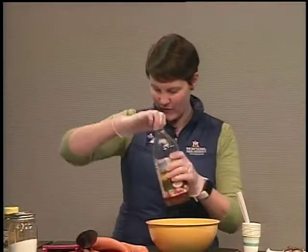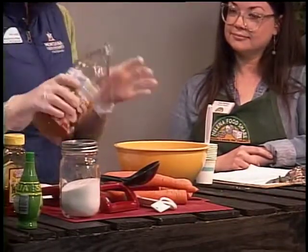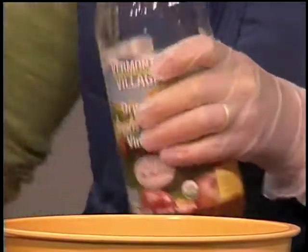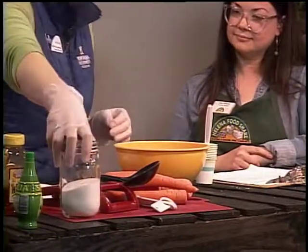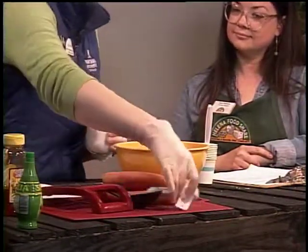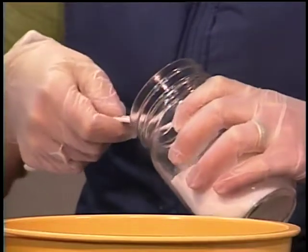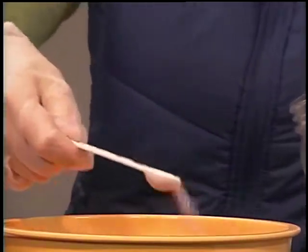All right, so it also is going to have a little bit of vinegar. We are going to throw in a teaspoon of vinegar. It also calls for a half a teaspoon of salt. I will use my measuring spoon this time. It's important to measure salt because you definitely don't want to put too much. And if you're trying to watch your sodium intake, then it might be important to reduce it a little bit too.